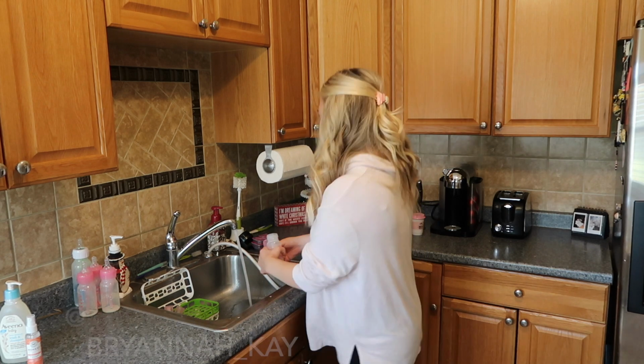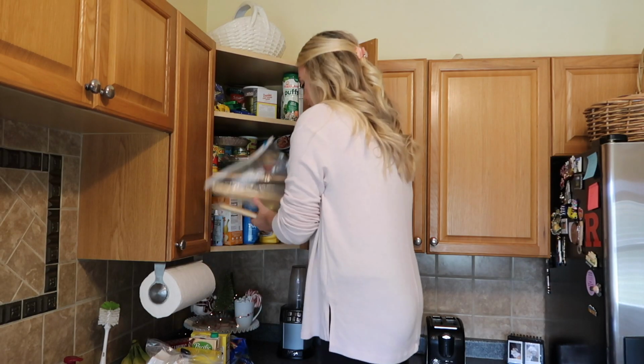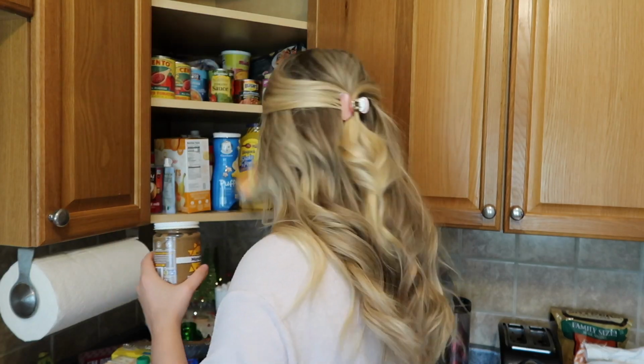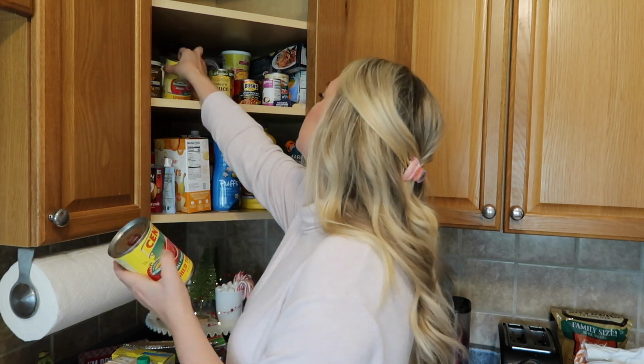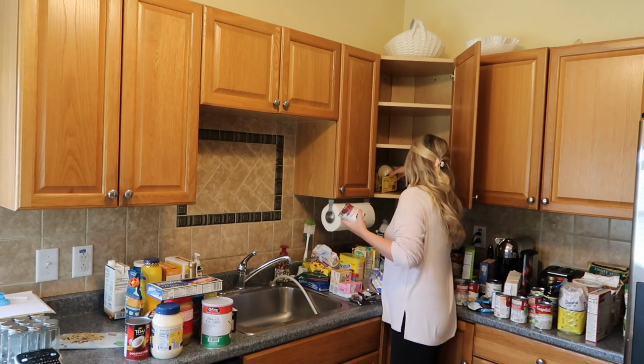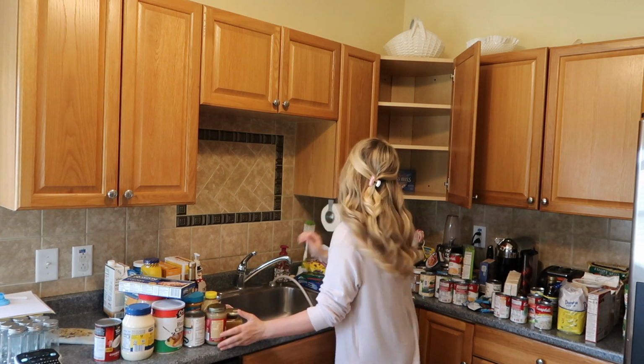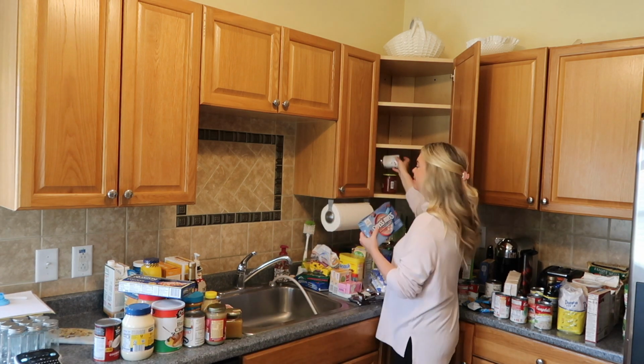Okay, let's get into it. I don't know about you, but I'm a person that can easily get overwhelmed by a ton of mess. So for my normal sized kitchen, I like to do it section by section, and in this case, cabinet by cabinet. The first cabinet that I wanted to tackle was the one that has been causing me the most amount of stress. It's this awkward sized corner cabinet.